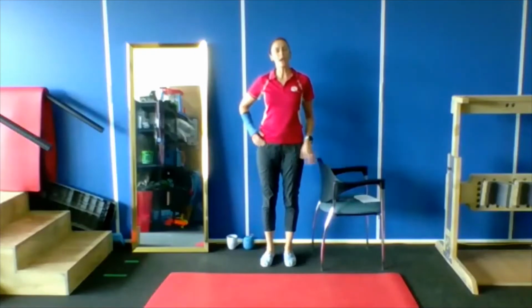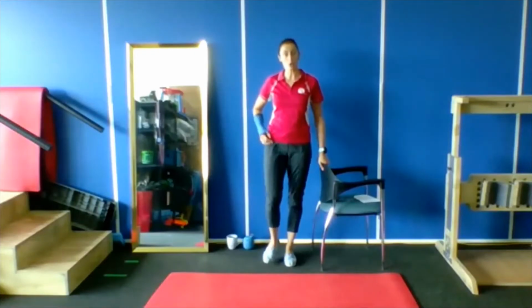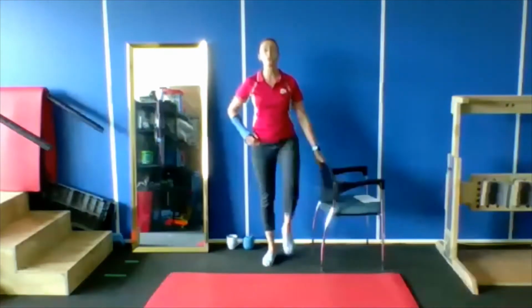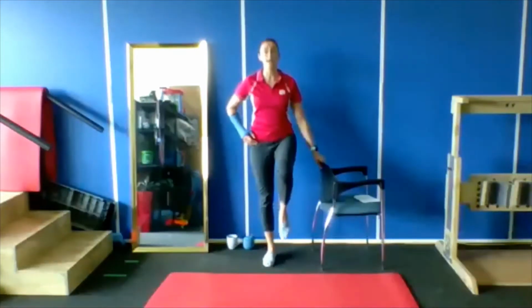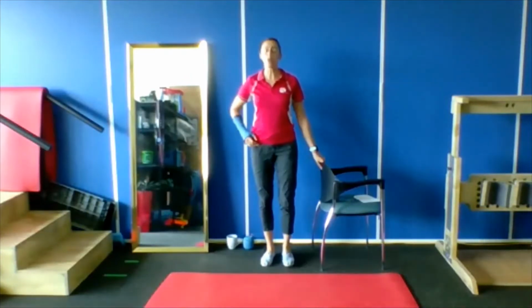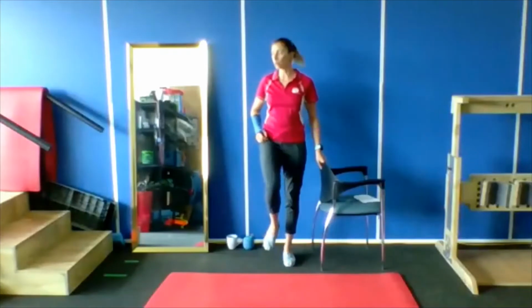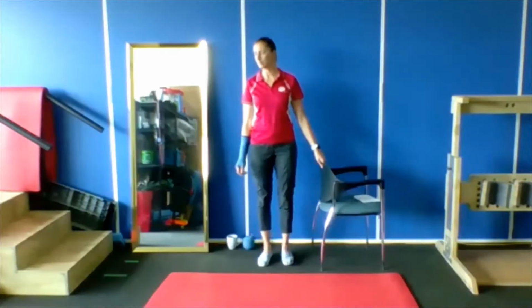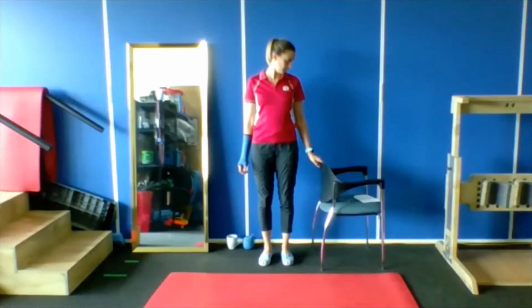Excellent. So if you have got one leg, let's say that's not going very far, what you can do within the 30 seconds is do a little bit of a lift. And then if you get to the point that you can't lift that leg anymore, just have a rest and then join us back in. So we've got another 10 seconds. All right, getting ready.